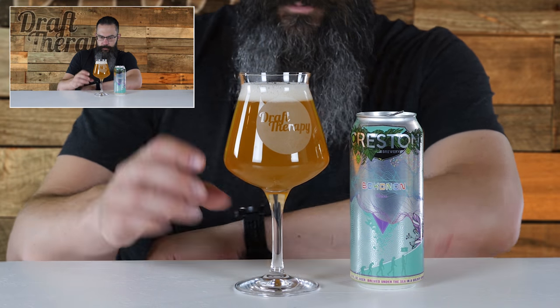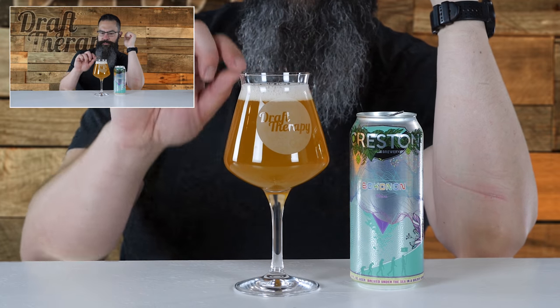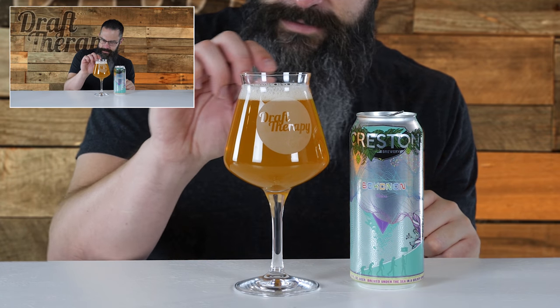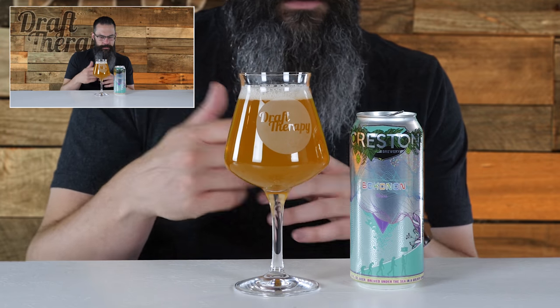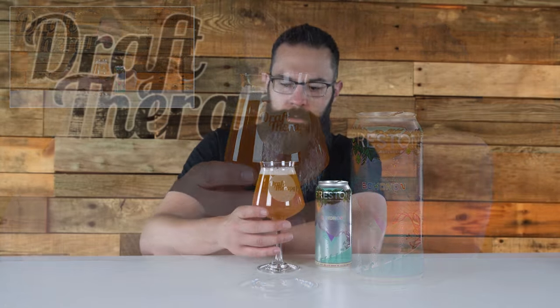I got about a finger's worth of head. Bubbles aren't super compact. They're a little bit loose. Some larger bubbles are on the side, even larger bubbles at the top. And it is white. It's not quite a fluffy head. It's dissipating rather quickly. It's one finger, but it's also very thin. The bubbles are getting quite large.